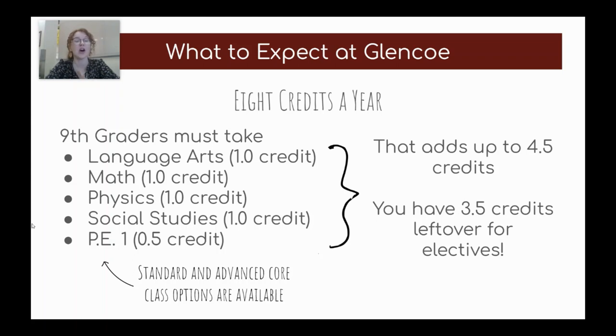Okay, so now let's move on to what your ninth grade year is going to look like at Glencoe. So the typical class breakdown is going to include 4.5 core credits. And remember, one credit is 1 year worth of classes. So your credits are going to break down like one credit of language arts, so 1 year of language arts, one credit of math, one credit of physics, that's going to be your science class, one credit of social studies, and then half a credit of PE, so one semester of PE.